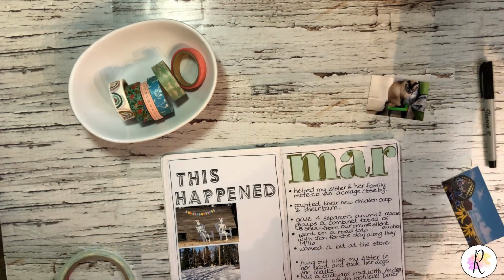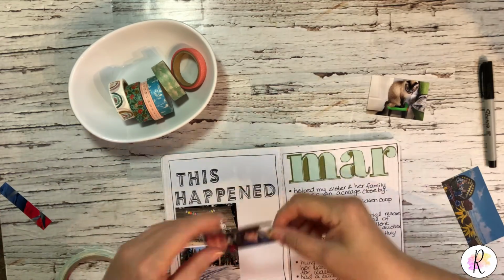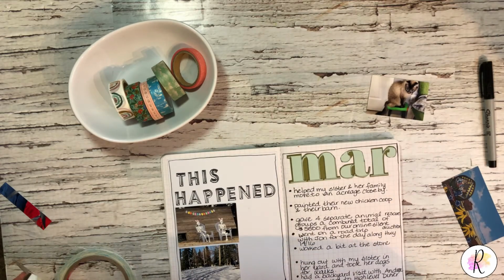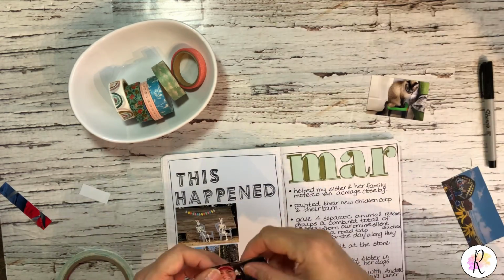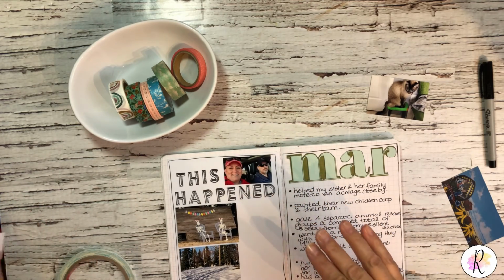I'm just going to cut it with my scissors and trim that baby down. Okay. And same thing, we'll fit it into that area. There you go, that fits.